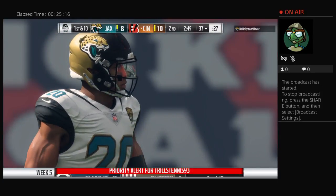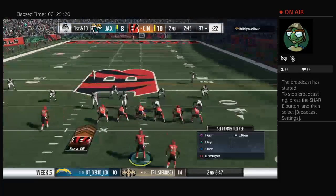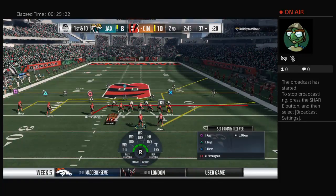Around the NFL, they're into the second quarter in the Meadowlands. Early lead in that one for the Packers, and we'll keep you abreast of how that one shakes out.